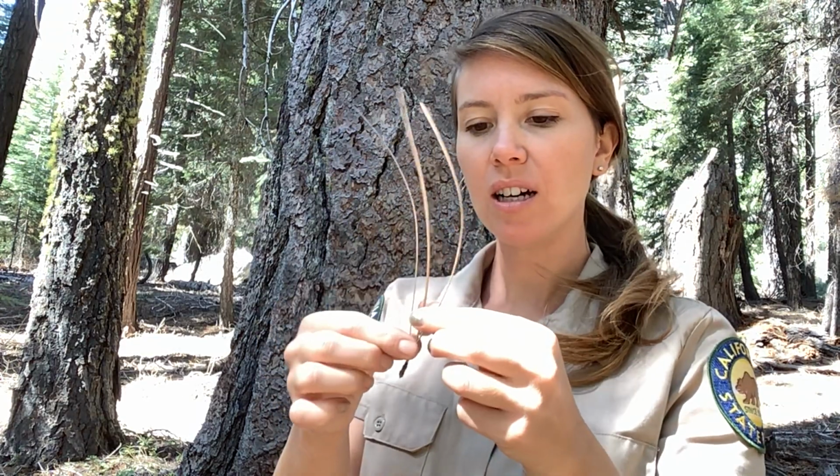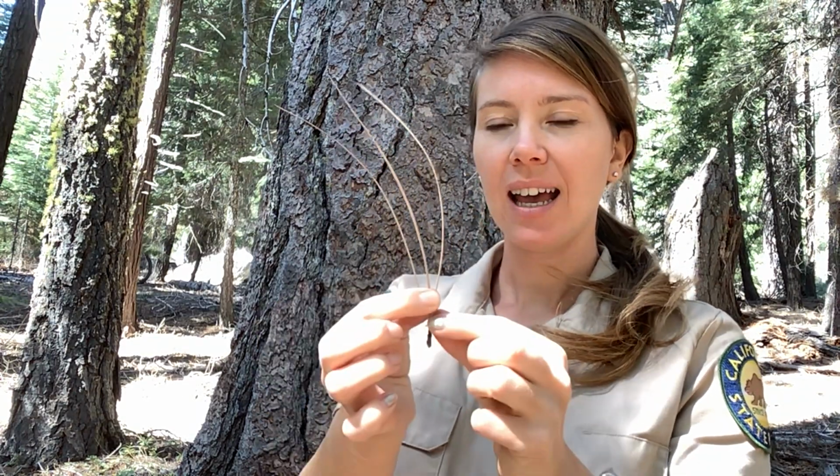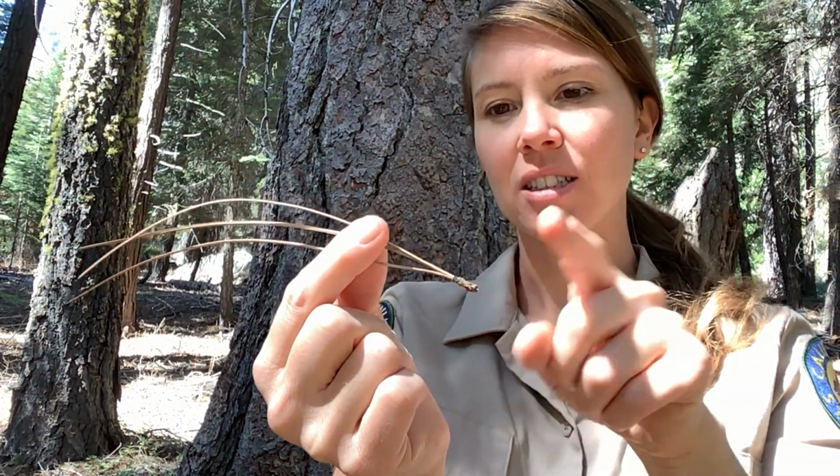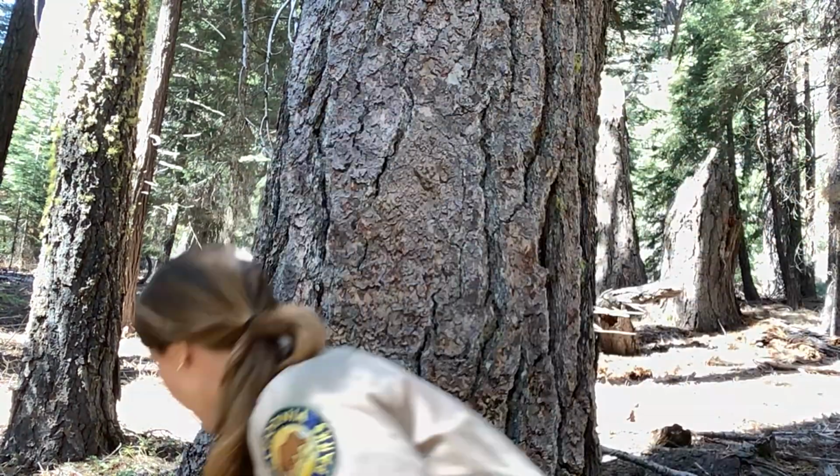A third characteristic of the Ponderosa pine is that it grows these long needles, and it has 3 needles per fascicle. This part down here is known as the fascicle. And at the end, they are a little bit sharp as well. So pointed, long needles, 3 in each bundle. So the Ponderosa has a few very distinct characteristics.